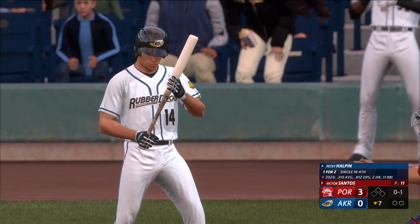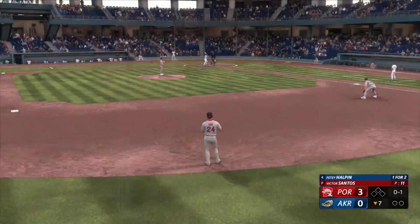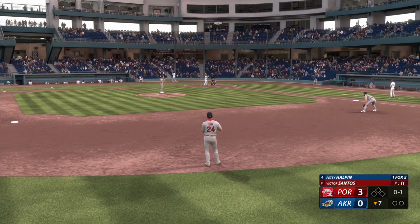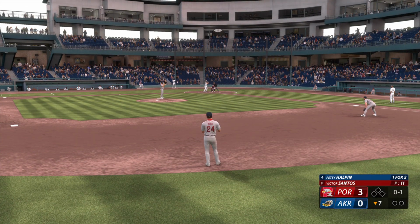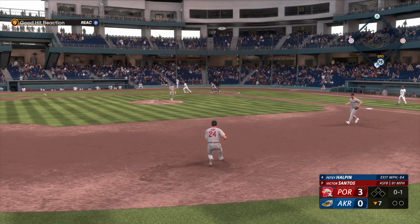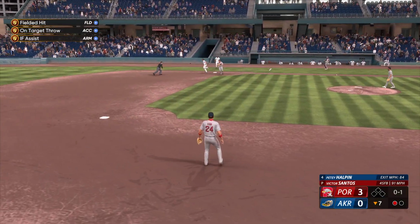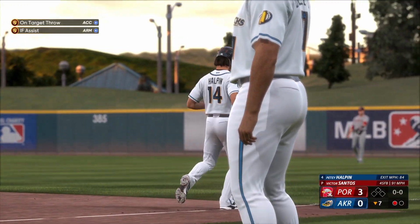Bottom of the seventh. Here's the center fielder, Petey Halpin. The Rubber Ducks in striking distance, but have some work to do. It starts with the leadoff man. I need a good at bat out of him right here. On the ground. Zips it to first, and one away in the bottom of the seventh.